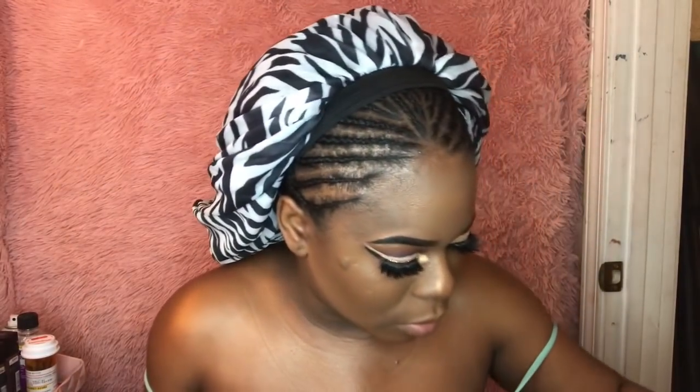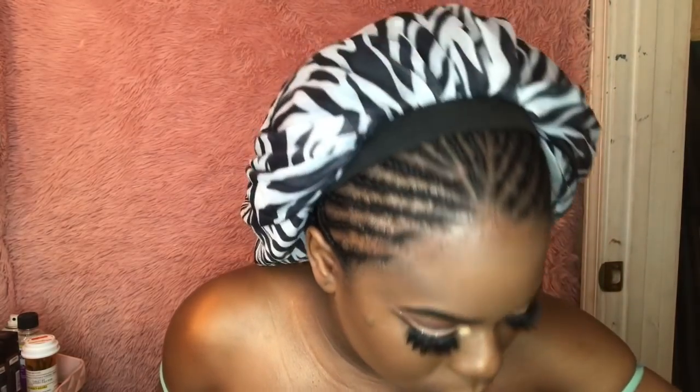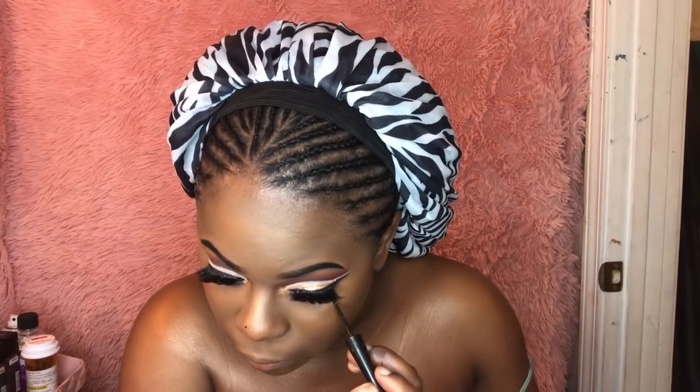Okay, the eyes are done, the face is done. Well, not quite. Hold on. I gotta darken my moles because y'all know when I put on my makeup, my moles get covered up. So, where's my brown liner? I use this brown liner. I had this thing forever, and I only use it for that. I got one on my nose, one here. I don't have one here, and I don't have one here. I've been doing that.